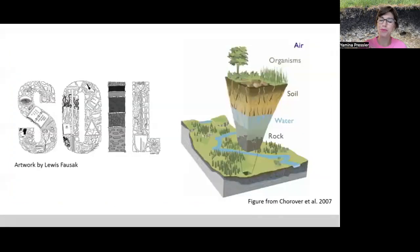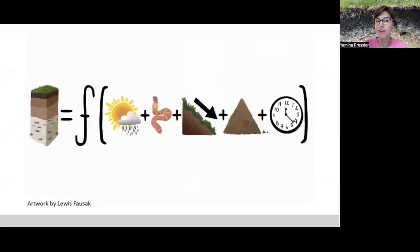Now, soils are special because they exist at this environmental interface between the atmosphere, the biosphere, the hydrosphere, and the geosphere. And they really integrate across all of these components of the Earth system that create a really unique habitat. And soils, not only do they integrate across this environmental interface, but they also exist in a variety of different forms. And the reason that there are so many different kinds of soils out there in the world is because of the soil forming factors.